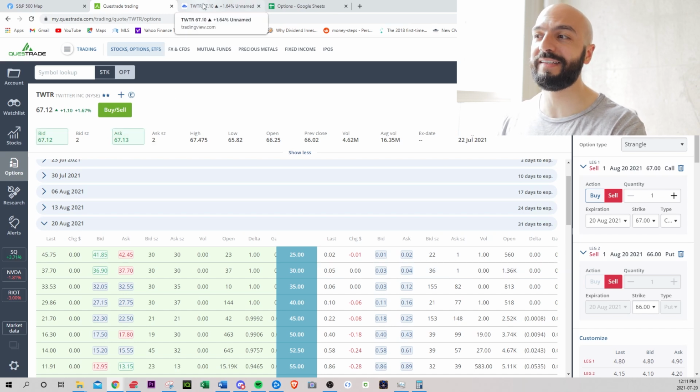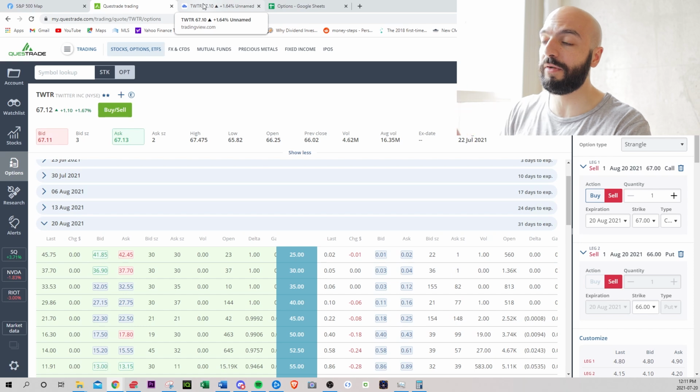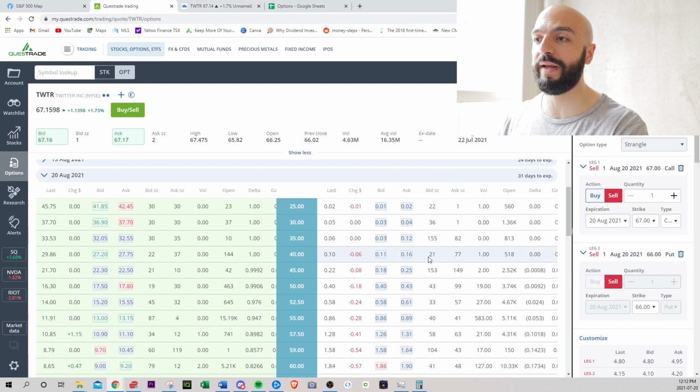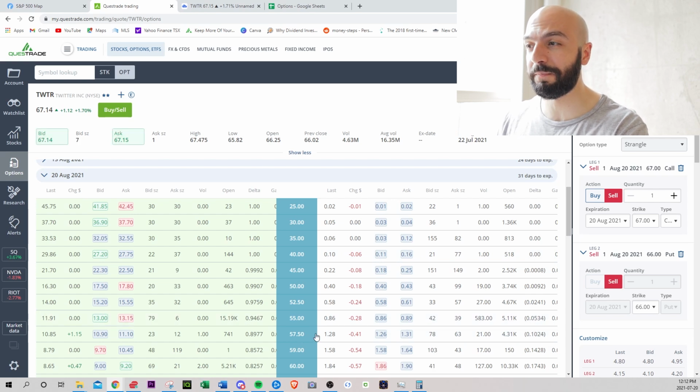Everything kind of tanked yesterday. I was hoping for more pullback today. We didn't get it. I was hoping for higher IV, but we didn't get it, and I'm not going to wait any longer. I'm just going to start selling. So right now, the 10 delta is the 57.50. That is a low delta, but I'm not going to go any higher. I'm probably going to go 57.50. That's where I found the support on one end.